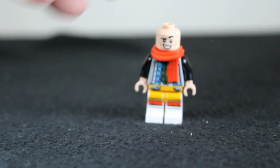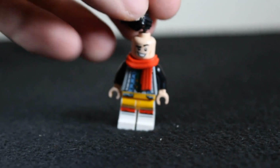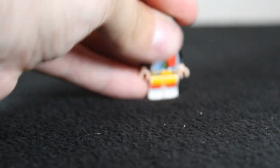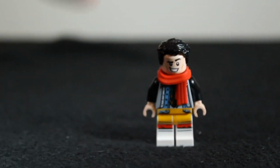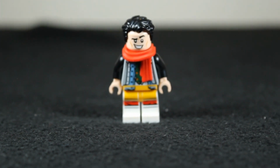The only accessory, or the only quote-unquote accessory he has, I guess you could say it's the scarf, but I don't really consider that to be an accessory. A little disappointing, but there's enough neat stuff in the apartment, like the pizza box, where you could just say that that's his accessory.